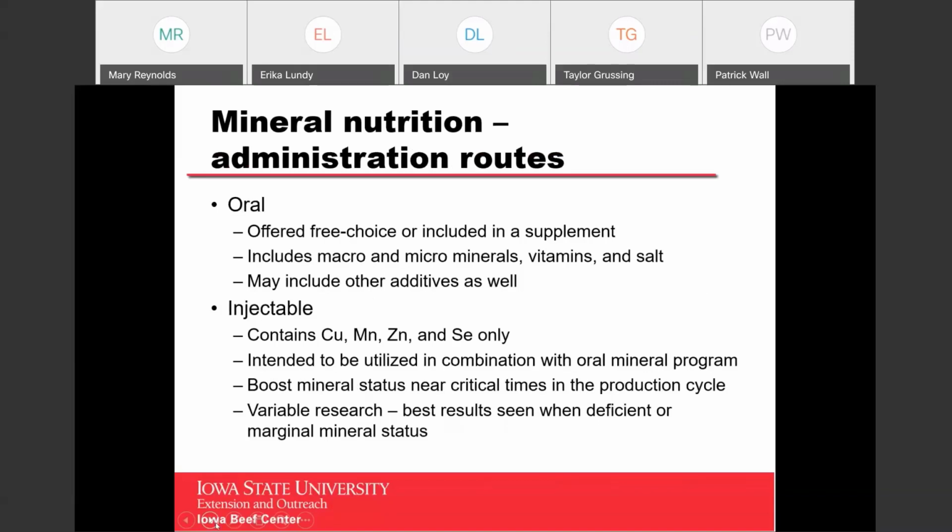We also tend to get questions about how we can administer minerals. By far the most common is oral, which is either offered free choice, so we stick it in a mineral feeder and fill it as it's needed, or it can also be included in a supplement that we deliver. When we're talking about oral minerals, typically this includes our macro and micro minerals, vitamins, and salt all in one package. So it's easy from that standpoint. And of course, there might be some other additives included as well, depending on what that mineral would look like.